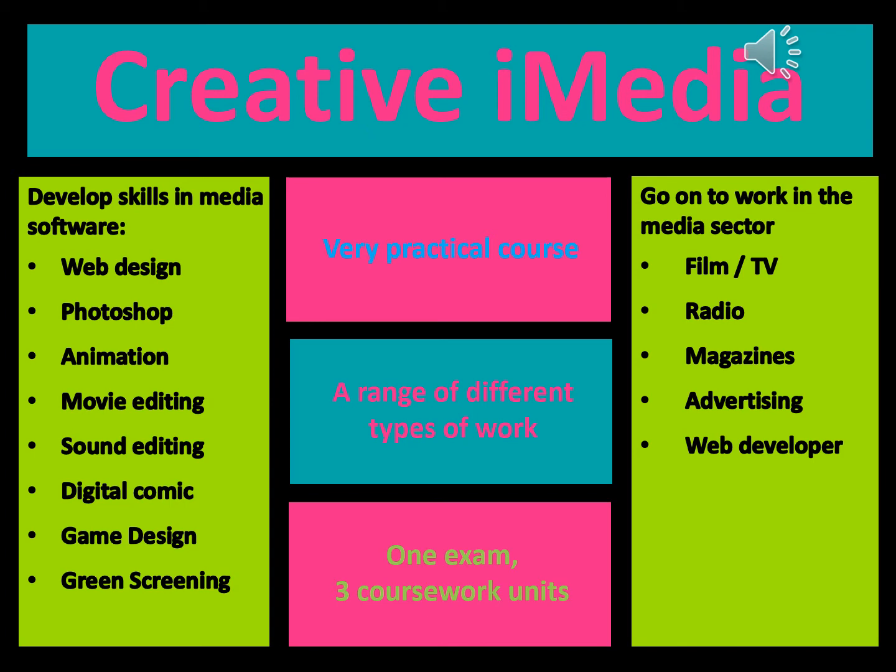And one of the biggest aspects of this course is it's creative and it's 75% coursework. The exam is only worth 25%. It is all about pre-production skills. So it's all about how you prepare and produce your actual digital products. And you get to take 2 goes at that exam.